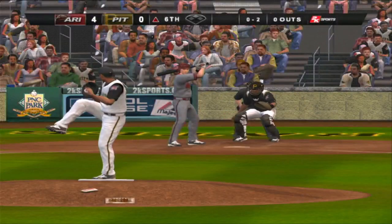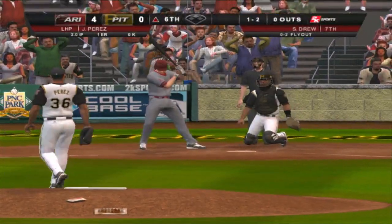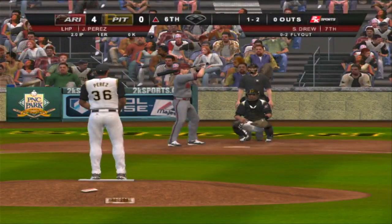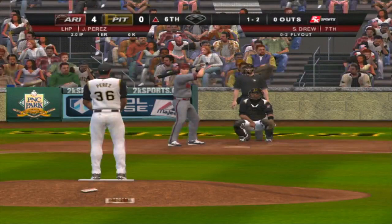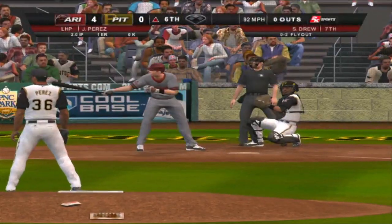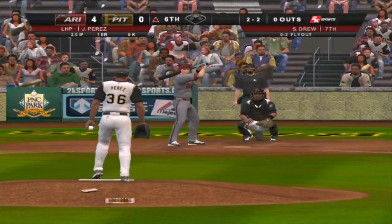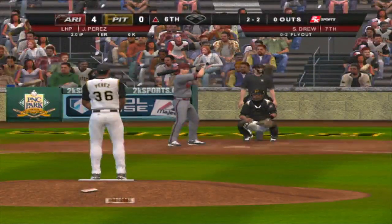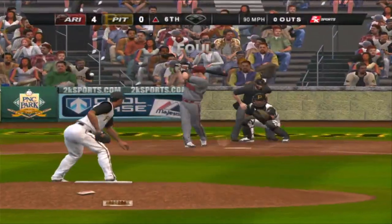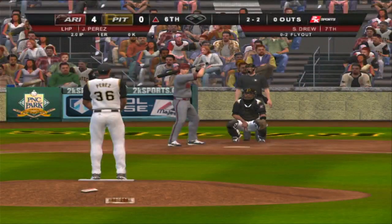Pitch on the way. Curveball, thought he had him, but it's 1-2. The 1-2 pitch coming. That fastball just about had him, and it's 2-2 now. Two pitch on the way. Hit in the dirt. The 2-2 pitch.